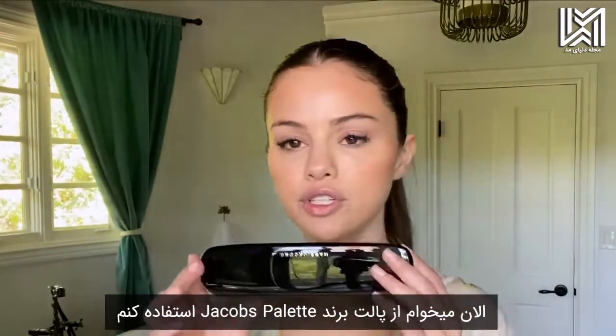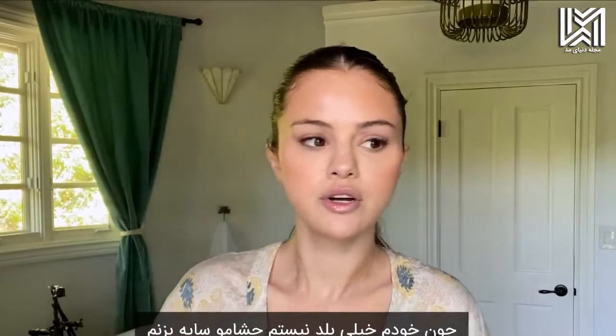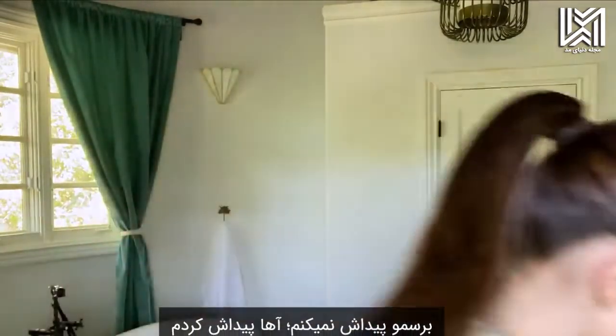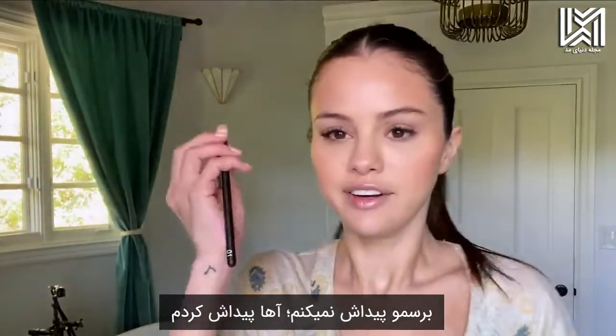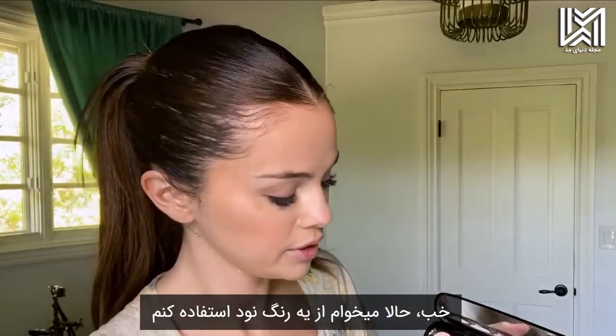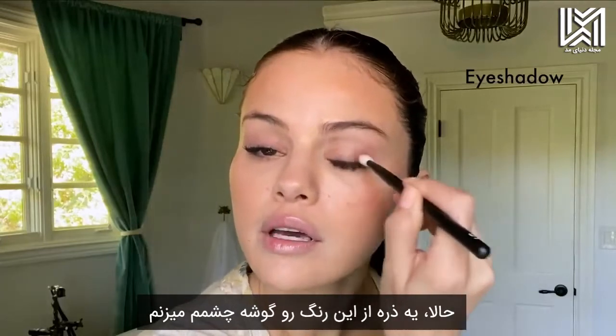actually super simple. I'm going to use this Marc Jacobs palette, and I'm gonna show you a little bit of an eye trick that I've learned, because eyeshadow tends to be kind of tricky for me. Oh, I don't know where my brush. Got it. So I'm gonna start with a little bit of the nudish color. And I'm gonna go along the edge.